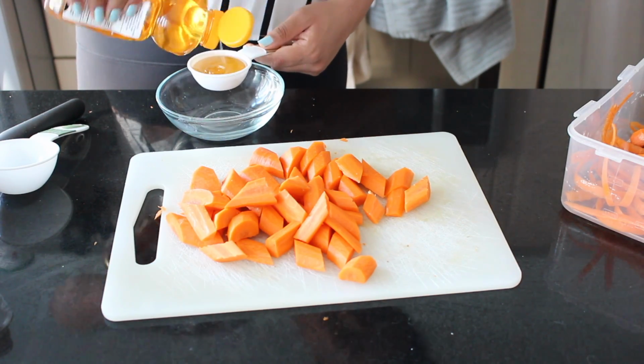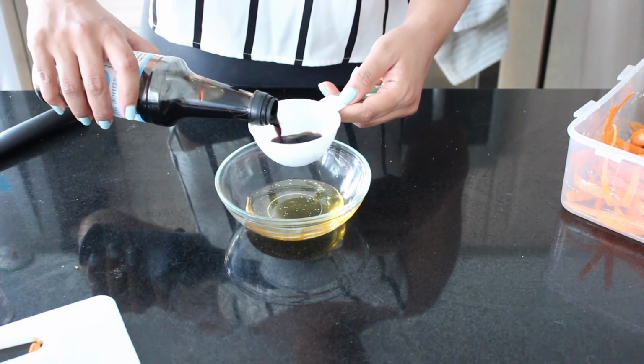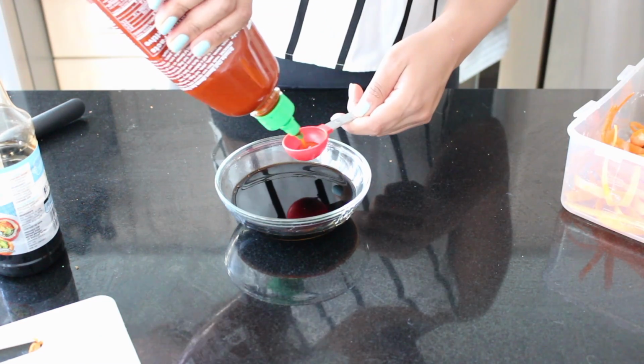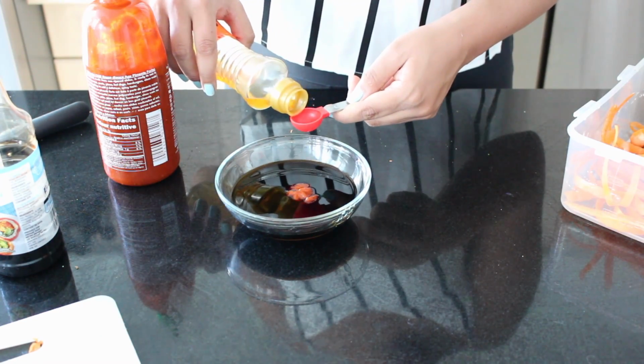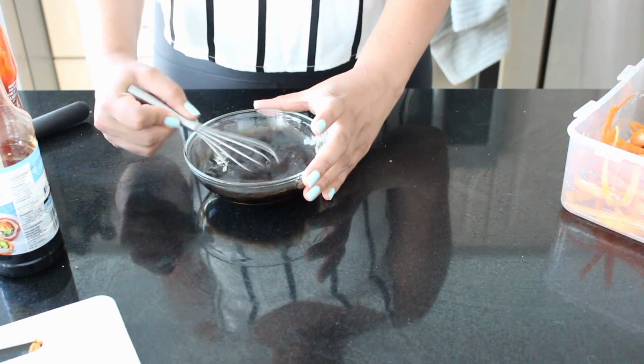In that sauce, I'm using a 1/4 cup of honey, a 1/2 cup of low sodium soy sauce, 1 tablespoon of sriracha, adjust that to your spice preferences, and then a teaspoon of sesame oil. Sesame oil is so good to have in your house if you love doing Asian cooking.